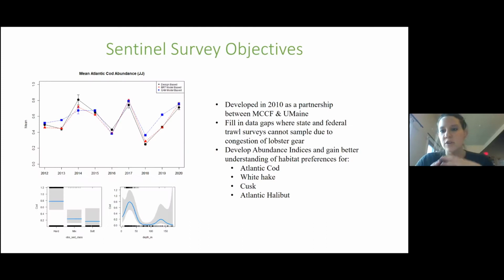So, Sentinel Survey objectives. Pat mentioned that this is a really great platform to ask some of these diet questions, but the overall objectives are a little bit more broad, and some of these diet questions have come on the periphery. To talk about what the Sentinel Survey is trying to do overall, it is basically trying to fill in some gaps where the state and federal surveys just can't sample.